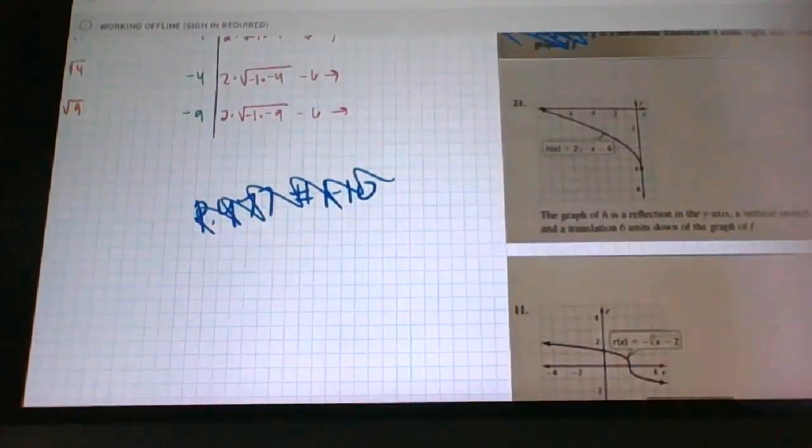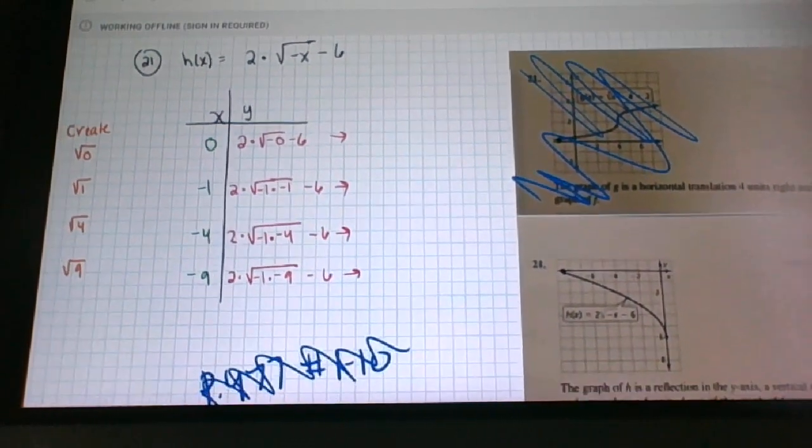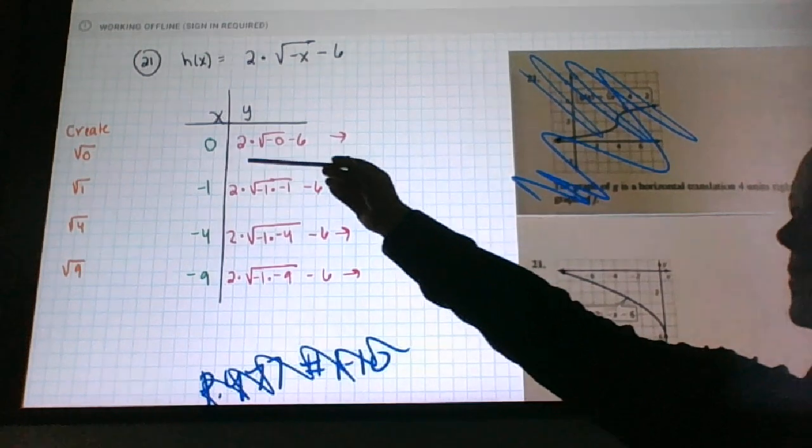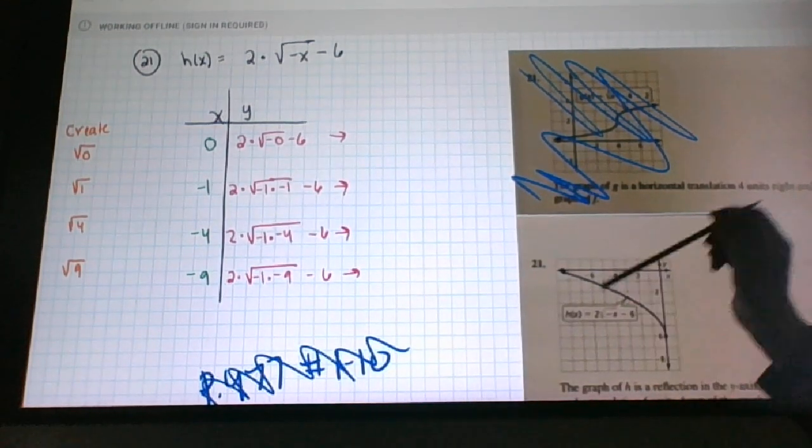All right, here is number 21. I didn't finish the math, but these are the x values that will work. And then right here is the picture of what your graph should look like in 21.